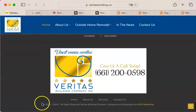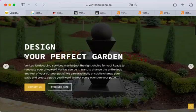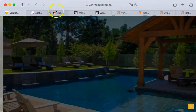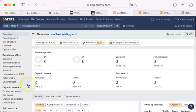2023. Actually, we were just coming into it here. KHTS Marketing might not have known about what I'm telling you now, and that is how to rank higher on a Google search. And that's what this analysis is about. Now, the next thing I'm going to show you is that words are not all the same at Google. And what we're talking about are keywords.